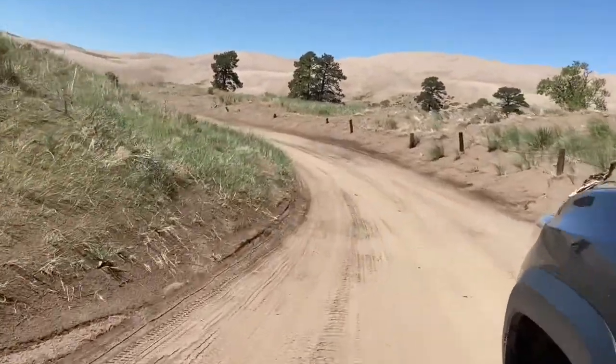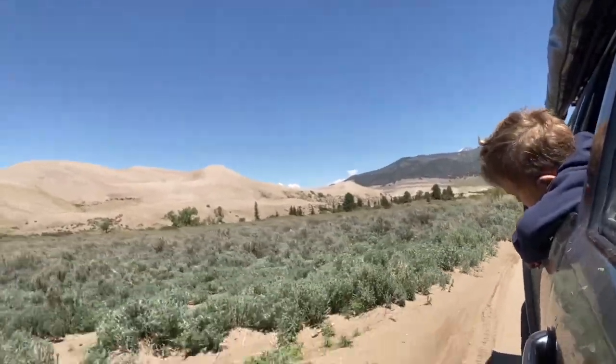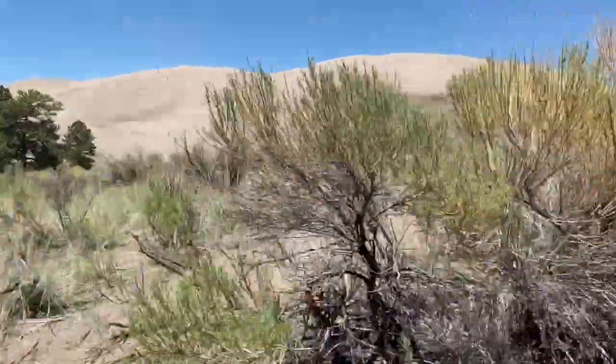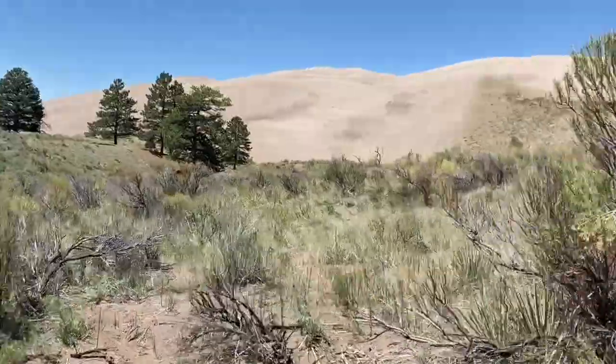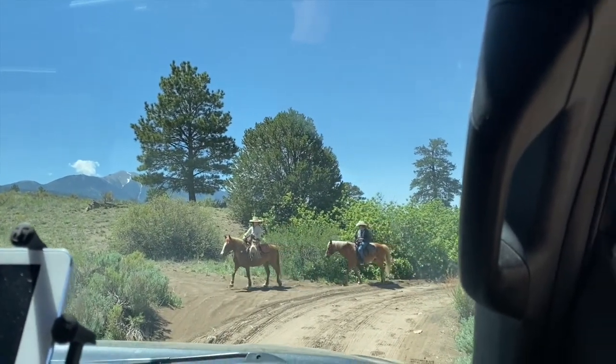Deflating the tires a bit can sure make the trails a lot more enjoyable, but it's essential in the soft sand. We have our trusty ARB air compressor to reinflate the tires when we're all done. If you don't have onboard air, don't worry. They have an air station to help you get back to the proper PSI for highway travel.